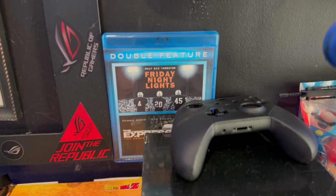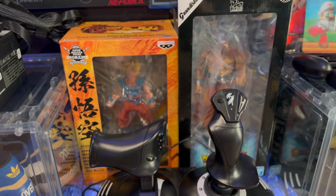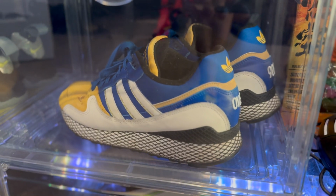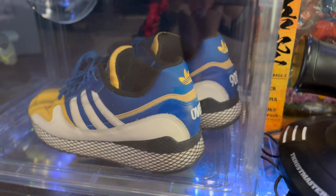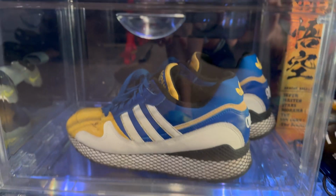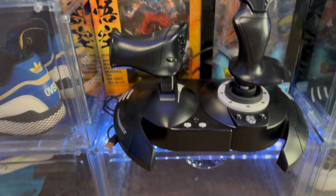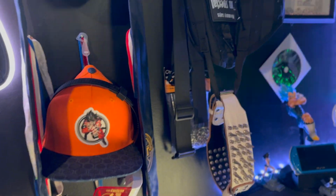I do have a Friday Night Lights movie case there. It's one of my all-time favorite movies. A lot of people won't agree, but who cares? I do have the Dragon Ball Z Vegeta's over 9,000 Adidas collab shoe. This was a present from my brother. Love the shoe. I also have the Majin Boos, but I have no idea where those are at.